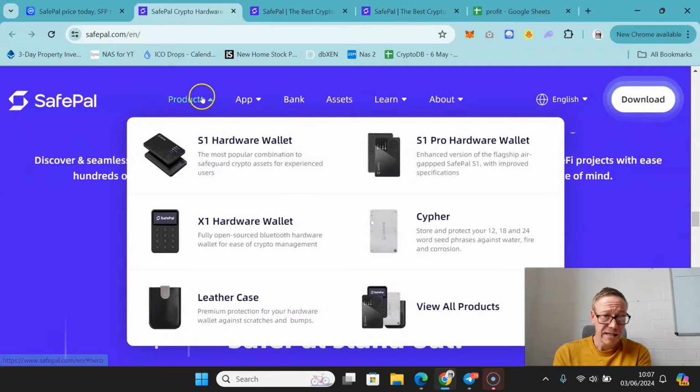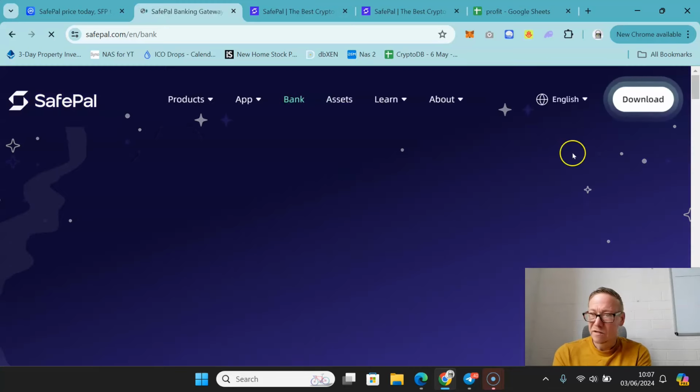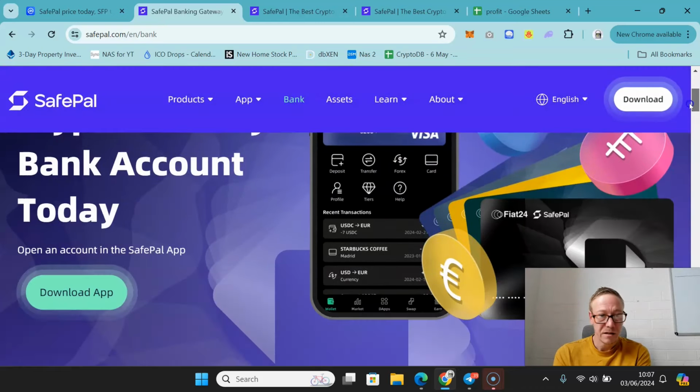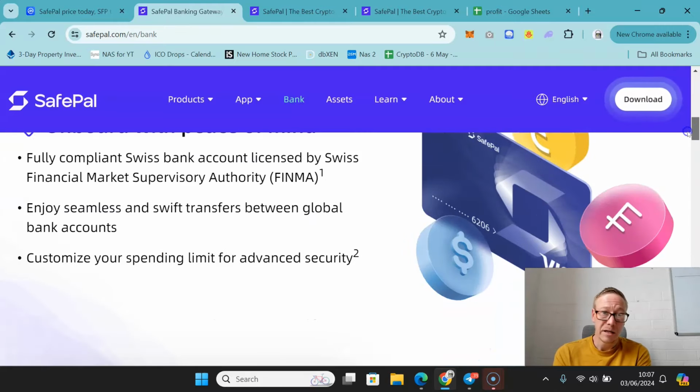And when you actually check out the, where is it? The bank. There we go. So Safepal Bank. This is your first crypto-friendly bank account. So you can open an account in the Safepal app. They're fully compliant with the Swiss bank accounts, licensed by the Swiss Financial Market Supervisory Authority.